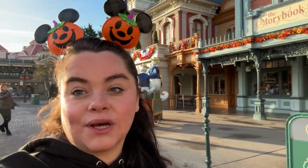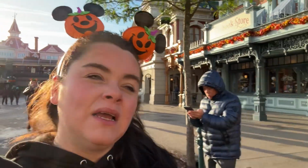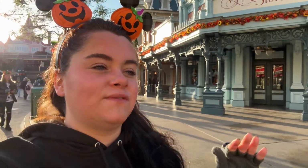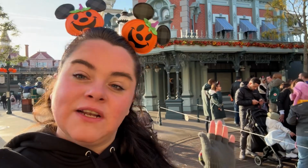We're going to do a lot today, and I'm going to show you what happens on a day at Disneyland Paris when it is Halloween. Halloween season runs from the very late September. They start putting the decorations out. It officially runs from the 1st of October right round to around the 6th of November, and then it switches into Christmas.